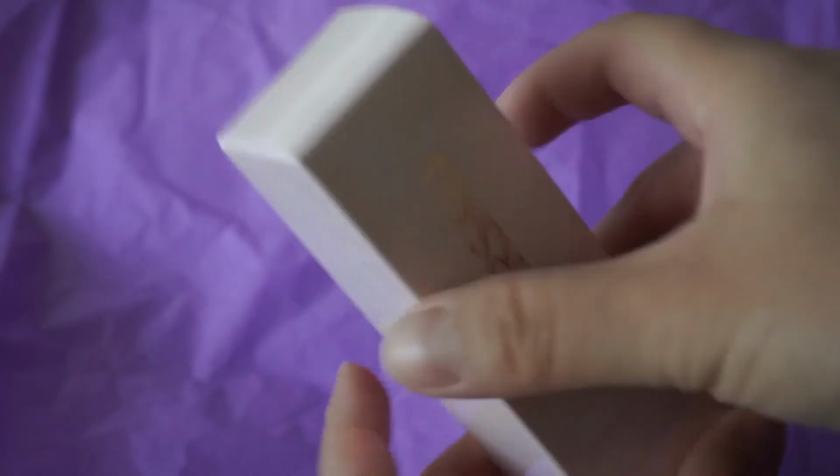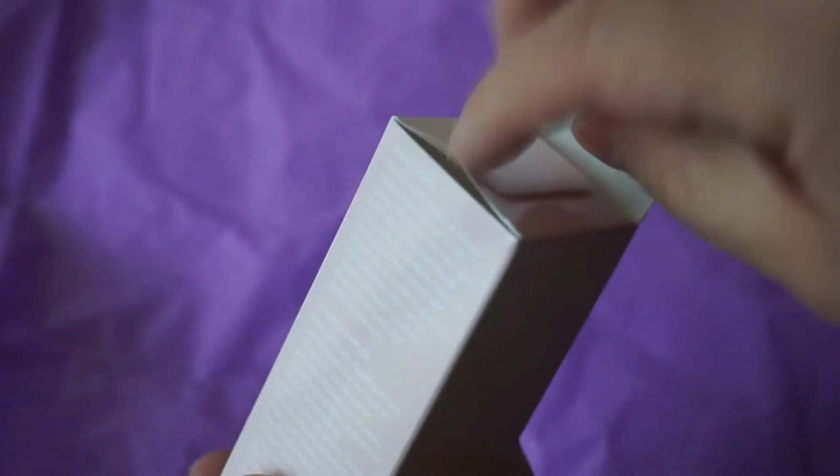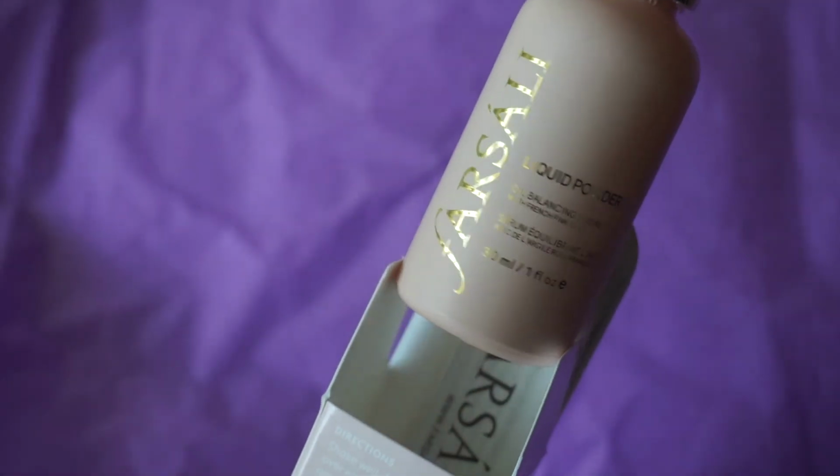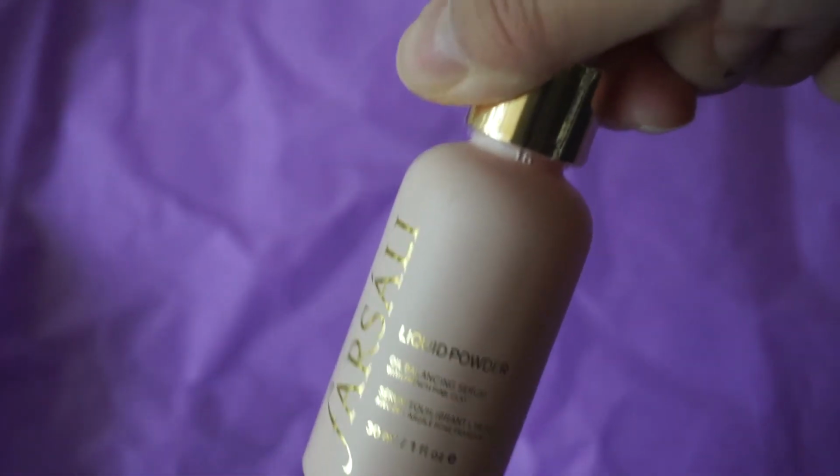The next product I was definitely really excited about. This is the new Farsali primer. This is the liquid powder oil balancing serum with French pink clay. Today is my second day of using it, and I like this. I feel like it does, you know, mattify me. I just concentrate it in my T-zone. I don't go all over the face.